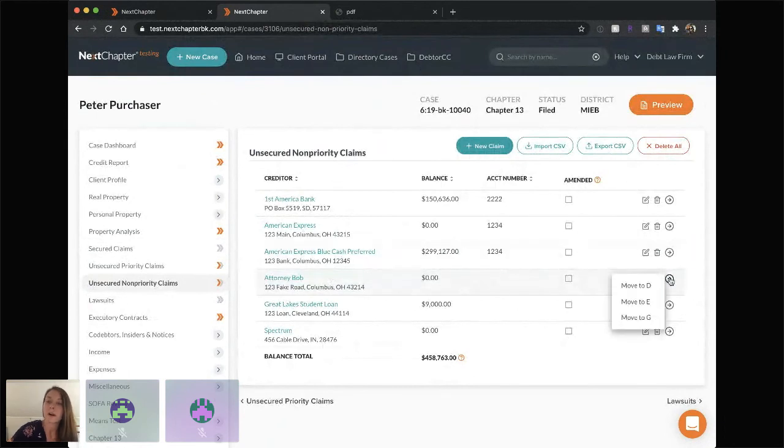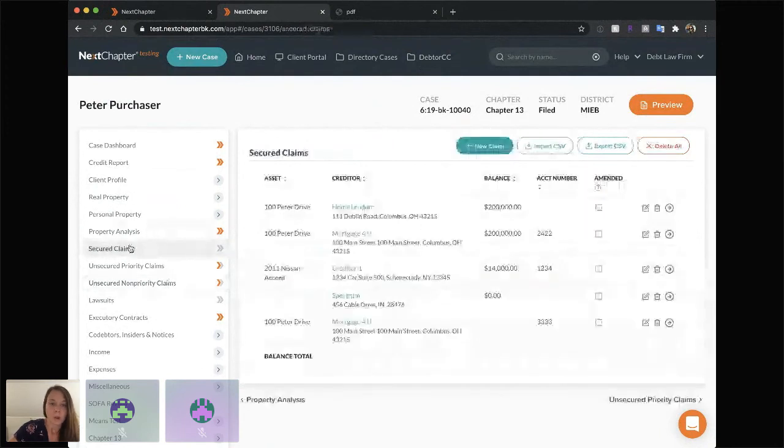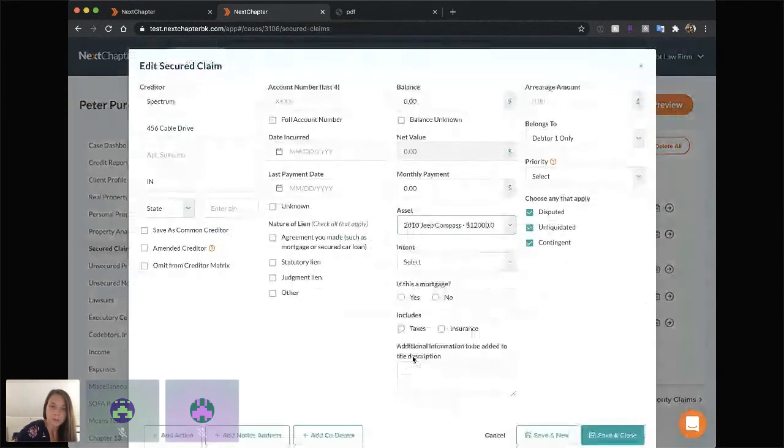So click on this arrow. Let's say this was actually for a mortgage. I could say move to D, and voila, it's moved to D for me. So really at this point, all I would need to do is open it and then select an asset I already have listed, or save one in, that it's connected to. So that's what you could do for your secured claim.